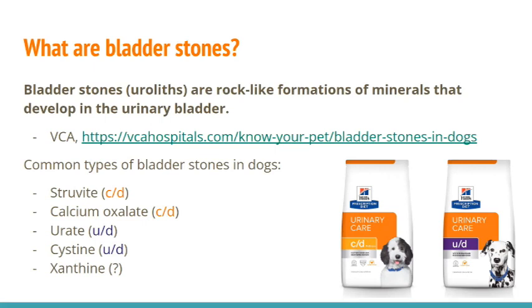Buddy, my dog, was suspected to have struvite stones, so he was prescribed the CD formula, which is that bag on the left there. And for urate and cysteine stones, you would get UD. And for xanthine, I'm not really sure if there is a food that can do all that. I couldn't find one, but I'm sure there's something out there.